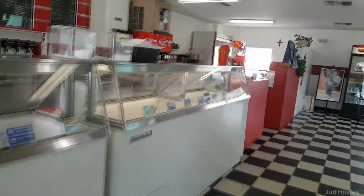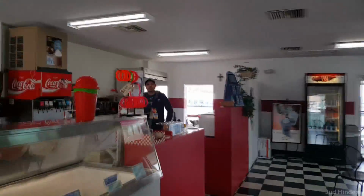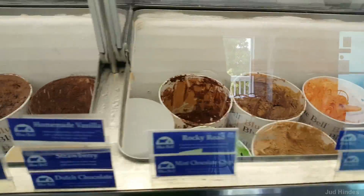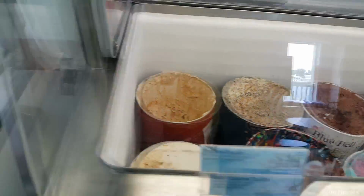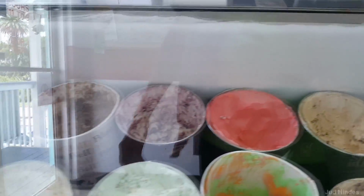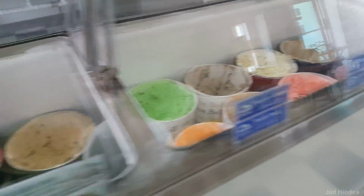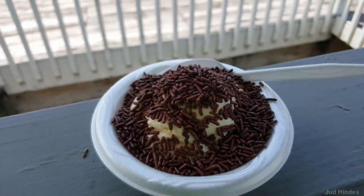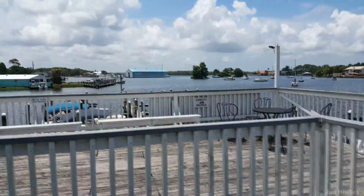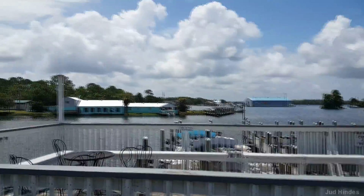Woo! Air conditioning. Hello! Good, I need an ice cream. Oh, look at all the ice cream. I'm just making everyone jealous. Oh, lots of ice cream. I want a small dish of chocolate chip, please. We don't have regular chocolate chip. We have chocolate chip cookie dough. Okay, well, I got a dish of vanilla ice cream smothered in Jimmy's. They didn't have chocolate chip. They only had chocolate chip cookie dough, which doesn't do me any good. We don't do cookie dough.